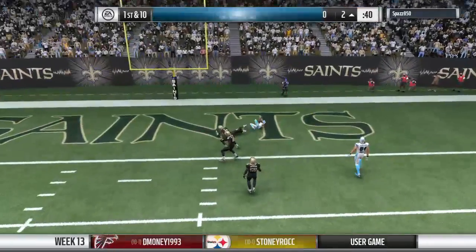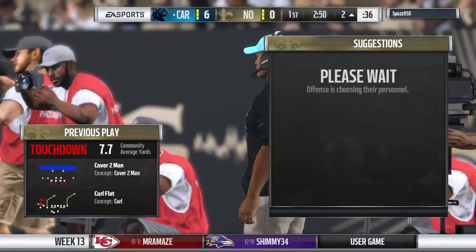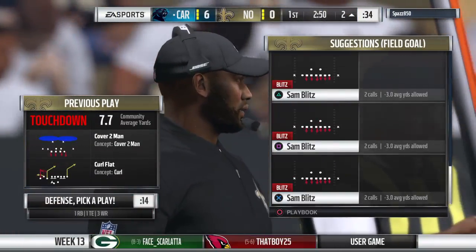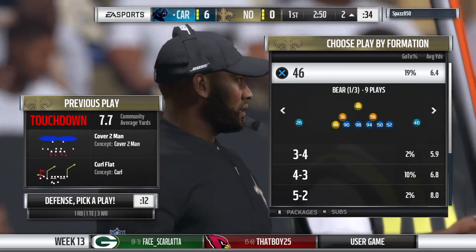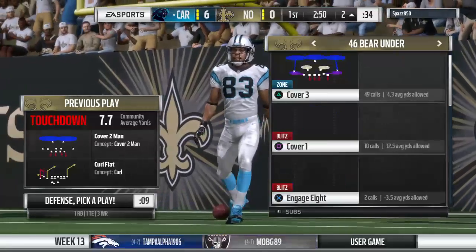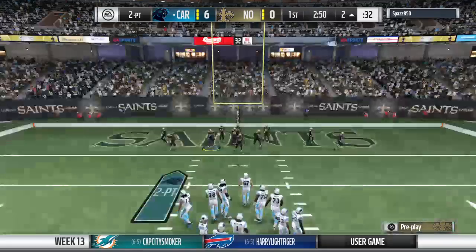And he will take it across for a Panthers touchdown. Their dangerous wide receiver with touchdown number 12 on the year. And the Panthers are going to take a first quarter lead. So they're going to go for 2.